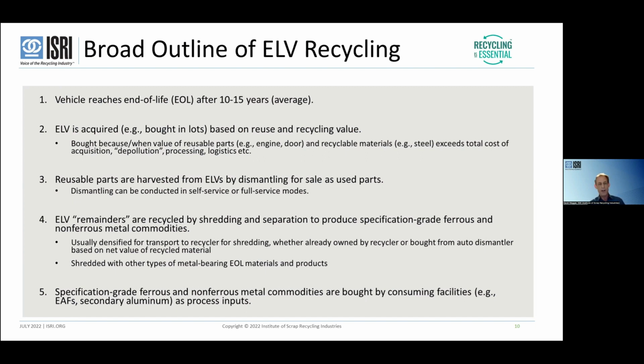So on step 3, reusable parts are harvested from the ELVs by dismantling for sale as used parts. And dismantling can be conducted in self-service or full-service modes. The self-service mode might be that the dismantling location allows the public to come in and take parts off themselves, more the do-it-yourself model. And the full service is that they acquire end-of-life vehicles and they remove parts based on what they understand market demand is for used parts. For instance, a few years ago I had a transmission replaced, and the service dealer found a used transmission that fit my vehicle by calling around to various different locations to find if they had exactly that transmission.